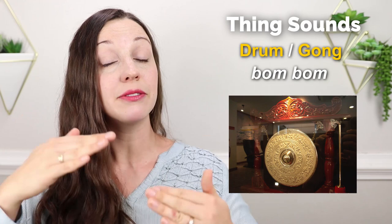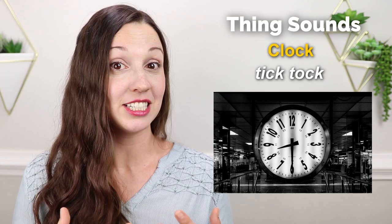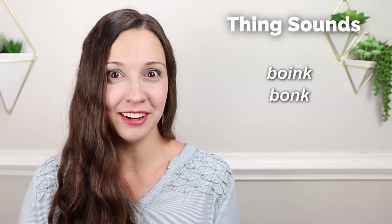What about tick-tock, tick-tock? This is a clock, the sound that a clock makes. Do you have a clock that makes this sound in your house? I think it's becoming increasingly more common to have digital clocks, but in our house, we do have a face clock, and it makes this ticking sound. Tick-tock, tick-tock. The final sound in the thing category is boink, boink, or bonk, bonk.